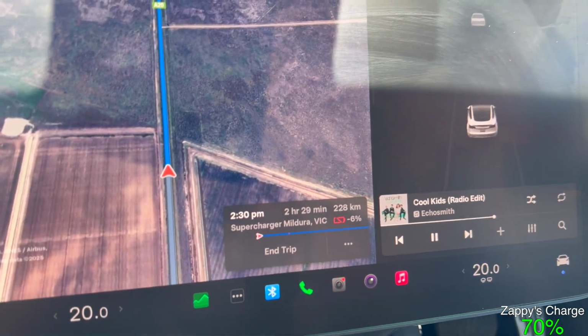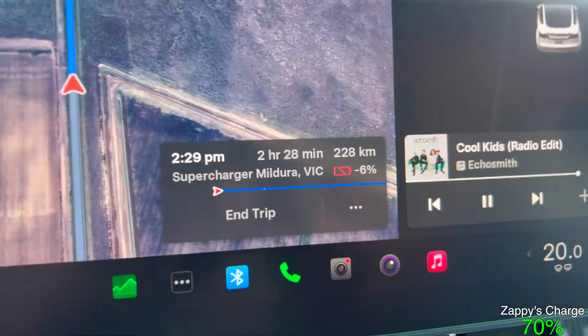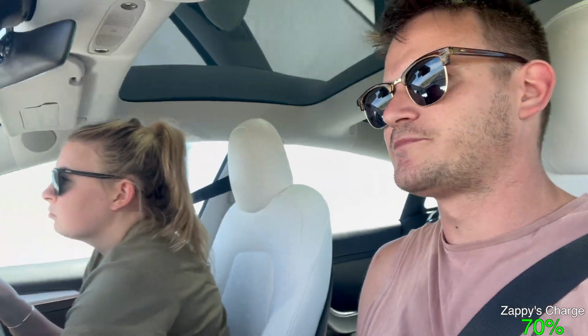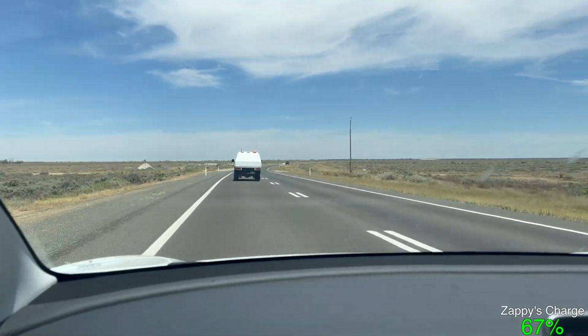Yeah, saying it's 40 degrees outside right now. That's hot. And it's 11:52 AM. So as you can see, it says -6 now, but it jumped from -6 to -14. Yeah, it feels like on this road, it can't really calculate how much battery it's going to have. I mean, it is still in the minus, so it's not ideal, but we'll see.